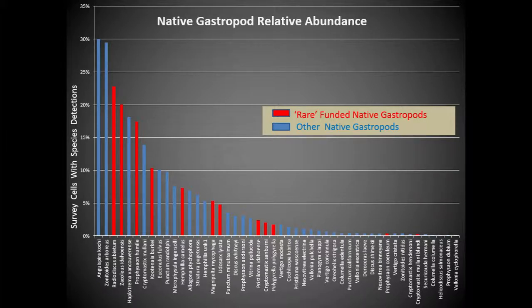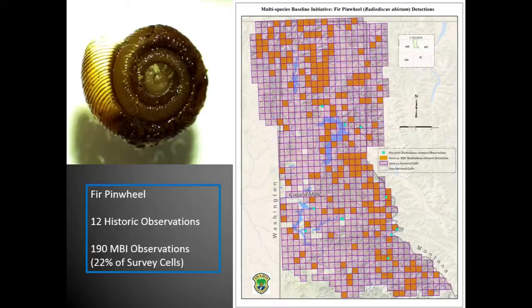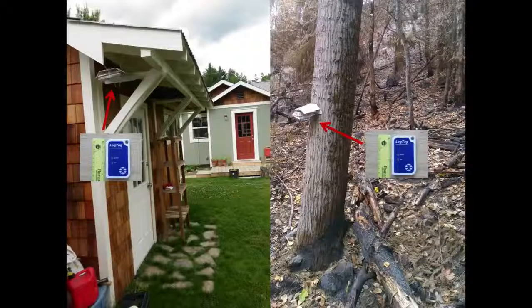And what if we had that, though? What if we had that not only for species occurrence, not only for population changes, but what if we had abiotic factors as well? That's our fur pinwheel. We can skip that. It's super common, but it was imperiled. What if we had that? What if we had microclimate data to go along with that?